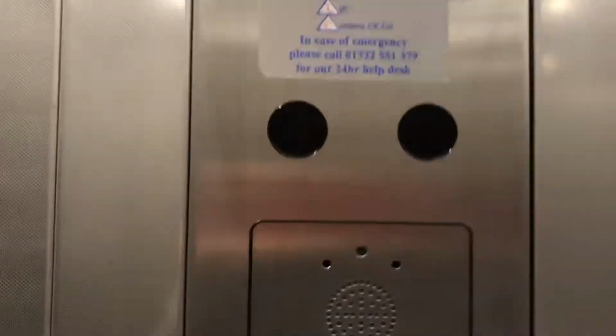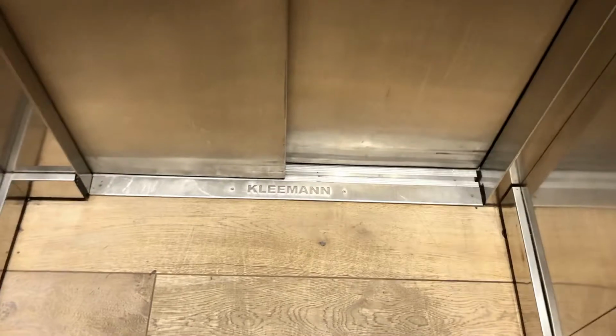In River Island, and they have Kone escalators, which I couldn't film due to tight restrictions, but it does have a Kone generic lift, which is just pretty basic. Doors closing. Ground floor. And here we are on the ground. Doors opening.